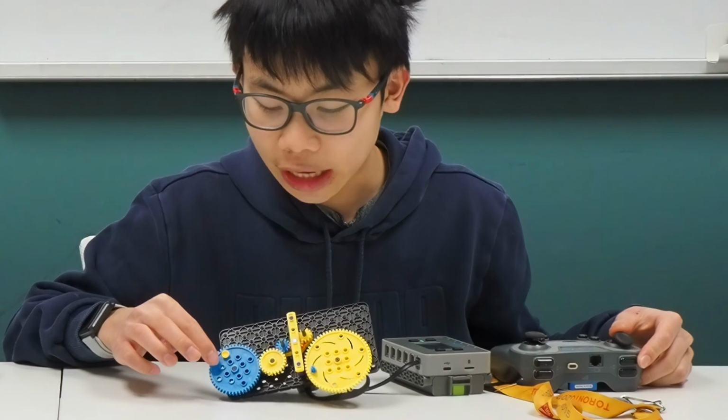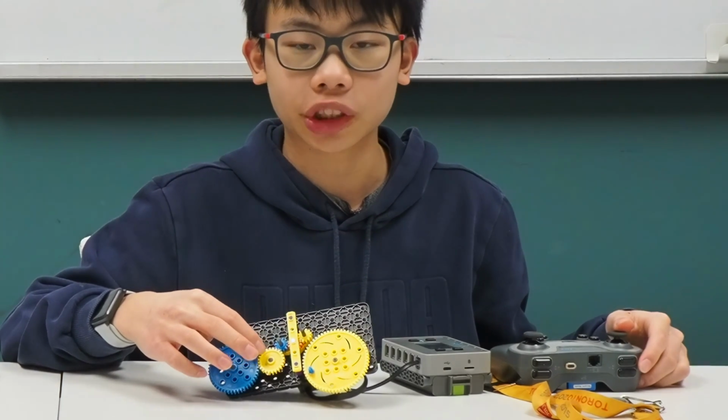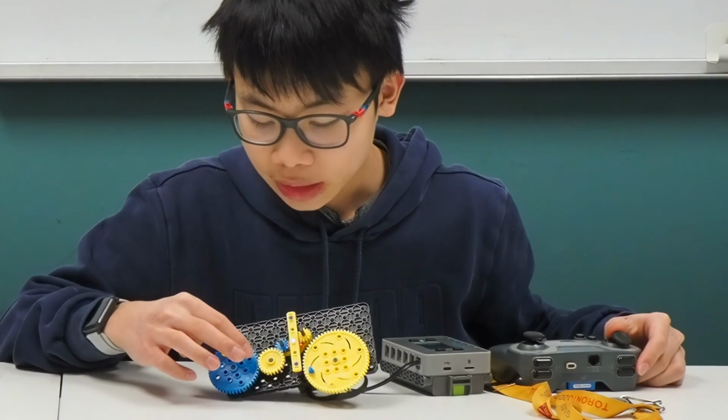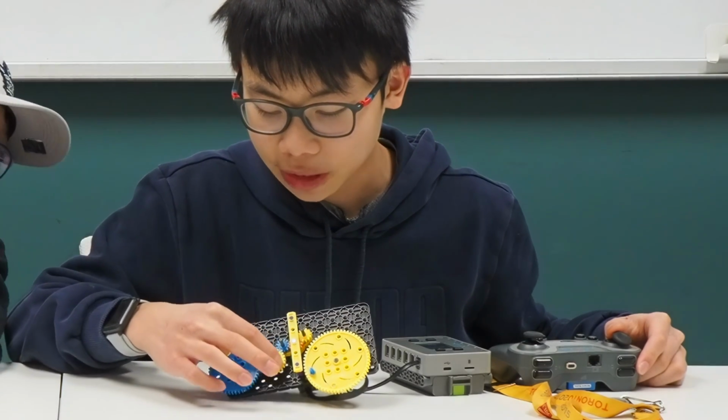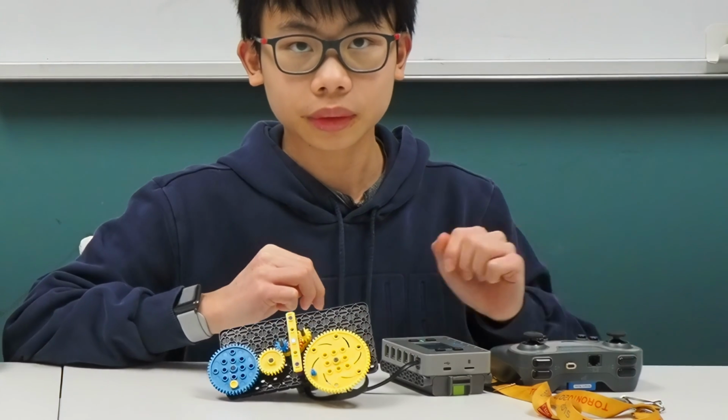If you want to change the direction of your output force, for example, if you want this to intake rather than outtake, you can add another gear to change the gear ratio and direction. For example, if this was your output gear, this would be spinning this direction, but if this was your output gear, it would be spinning this direction.